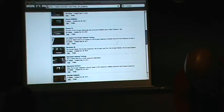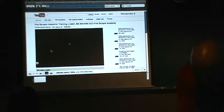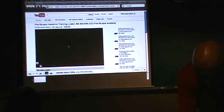You would go here to Nationwide Fire Inspector Training, if you want to see fire inspectors and building inspectors being taught what to look for. We did a class 2 weeks ago up in Lowell for the entire building department in Lowell. So if anybody has Lowell as one of their cities, they're on top of fire escapes now, because there was a collapse.